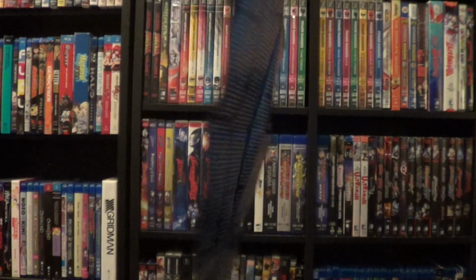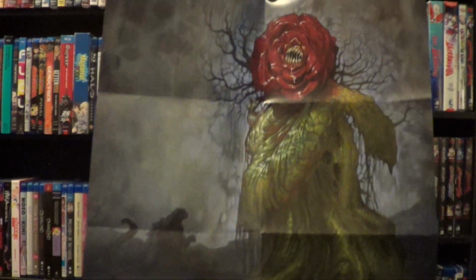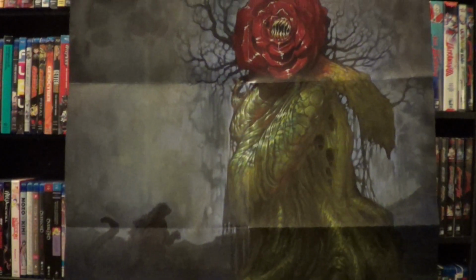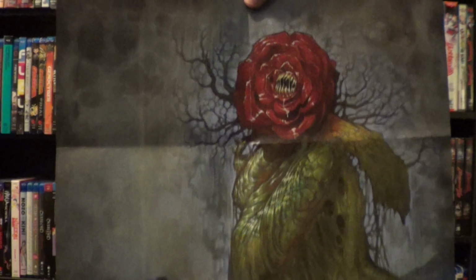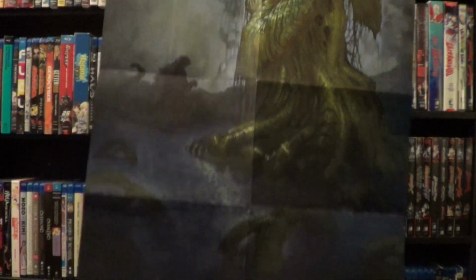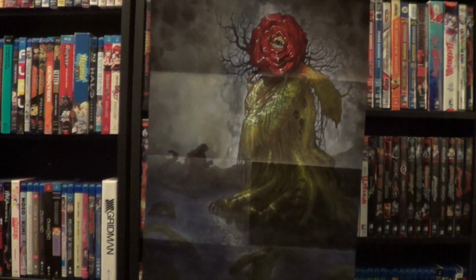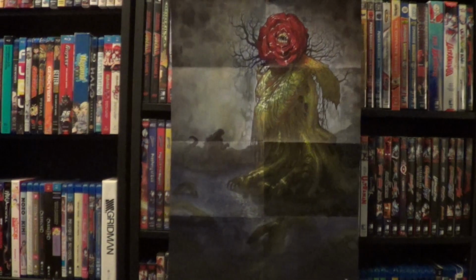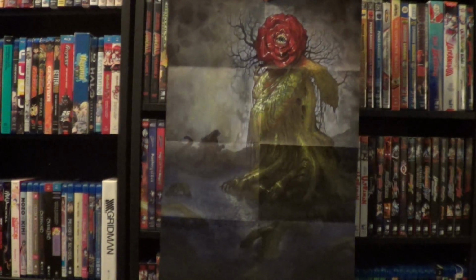And on the back, which is really cool, there's a really nice poster on the other side. That's also drawn by Eric Powell. Right there, there's his copyright logo. Really nice shot of Rose Form Biollante looking really creepy, with Godzilla right there in the back. Really nice poster. Would probably like to hang this up if I could find somewhere to put it. But yeah, that is the poster right there.